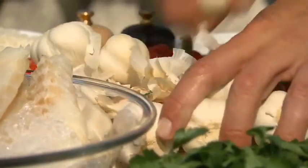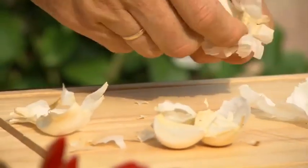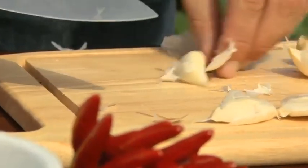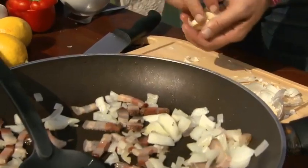We're in Italy, we need garlic. Not just a little garlic, not just one clove, not just two, three, four, five, six, we need six. And just crush them with the flat side of a knife. And then remove the papery husk and add to the pan.